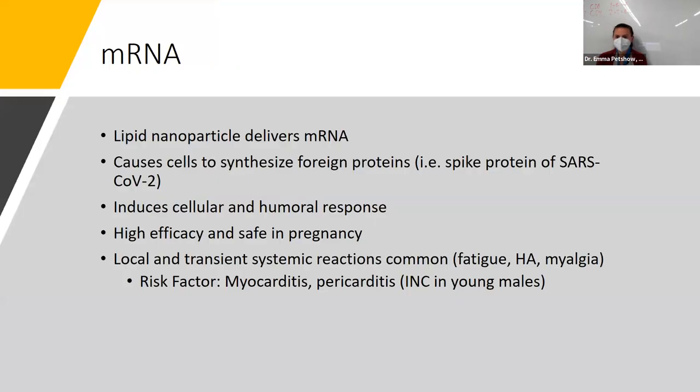And lastly, our controversial friend from recent years, our mRNA vaccines. These are lipid nanoparticles that deliver mRNA directly into the body. It's going to cause cells then to synthesize foreign proteins. So we think about this with the spike protein of SARS-CoV-2. Will this be on your exam? Probably not, because it's been the last few years, right? Did mRNA technology exist prior to COVID? Yes. So you still need to know the vaccine type. Will they talk about COVID spike proteins? Doubtful. Okay.